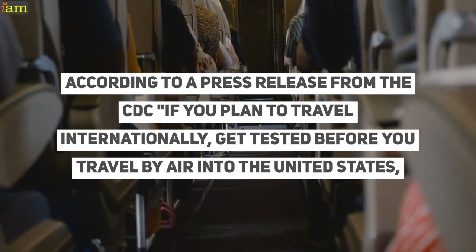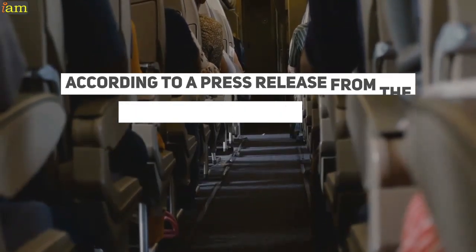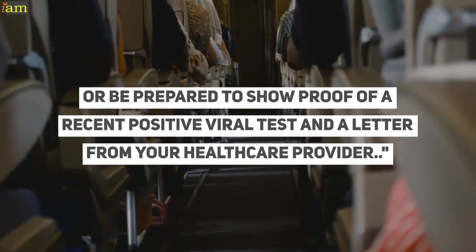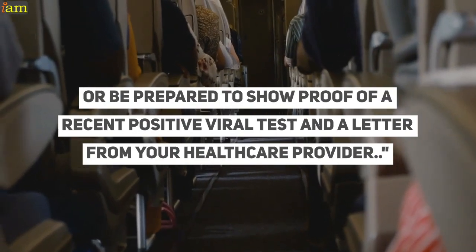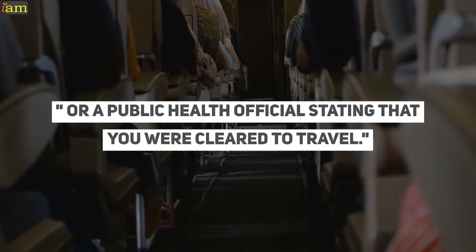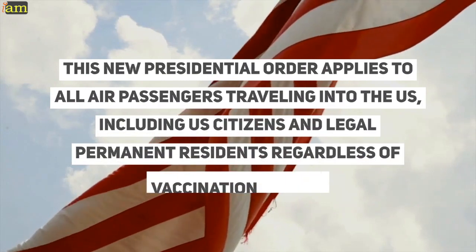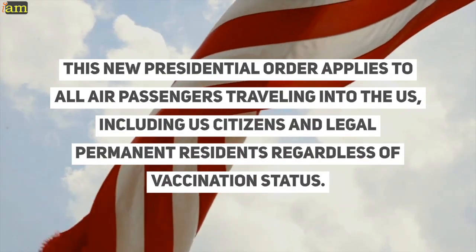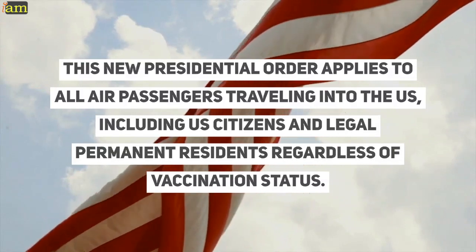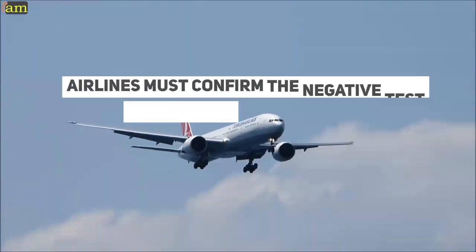According to a press release from the Centers for Disease Control and Prevention, if you plan to travel internationally, get tested before you travel by air into the United States, or be prepared to show proof of a recent positive viral test and a letter from your healthcare provider or a public health official stating that you were cleared to travel. This new presidential order applies to all air passengers traveling into the US, including US citizens and legal permanent residents regardless of vaccination status.